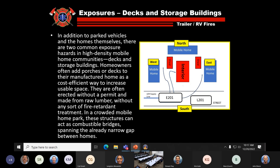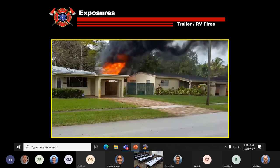Decks and storage buildings, we talked about that already, but just understand that just about every trailer park, because there's such limited space, will have sheds and decks and storage buildings and vehicles and other stuff in there. So you've got a lot of exposure, which allows extension from the trailer to the car, to the shed, to the next trailer over. So getting a 360 and getting hand lines to whatever areas to protect those exposures is very important for us.